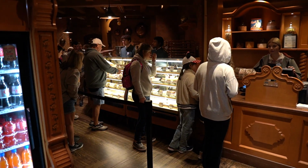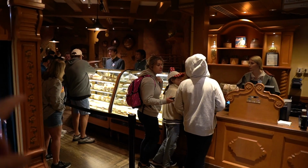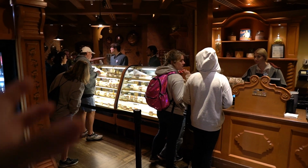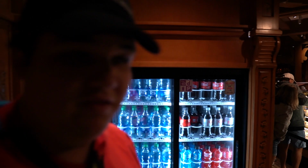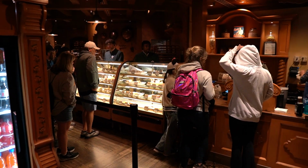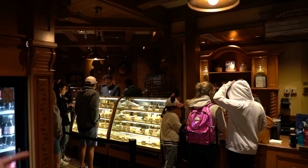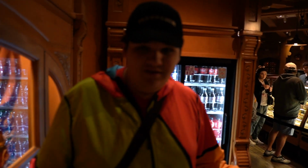And here's really what everyone comes here for. They have this case over here of different fresh caramel treats: caramel dipped apples, these butter bars that are a layer of caramel and a layer of butter, and caramel popcorn. Which is great. I know it's a very popular thing. They're making a lot of this back here too, so it smells wonderful here, which is great.